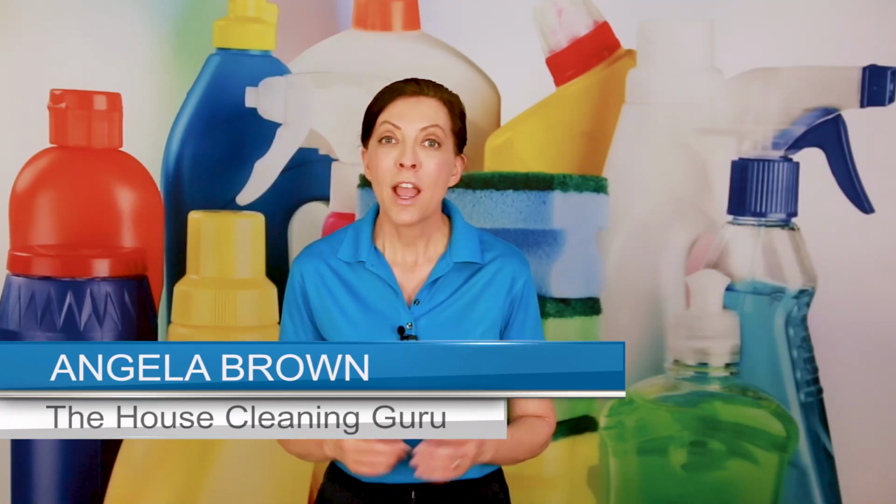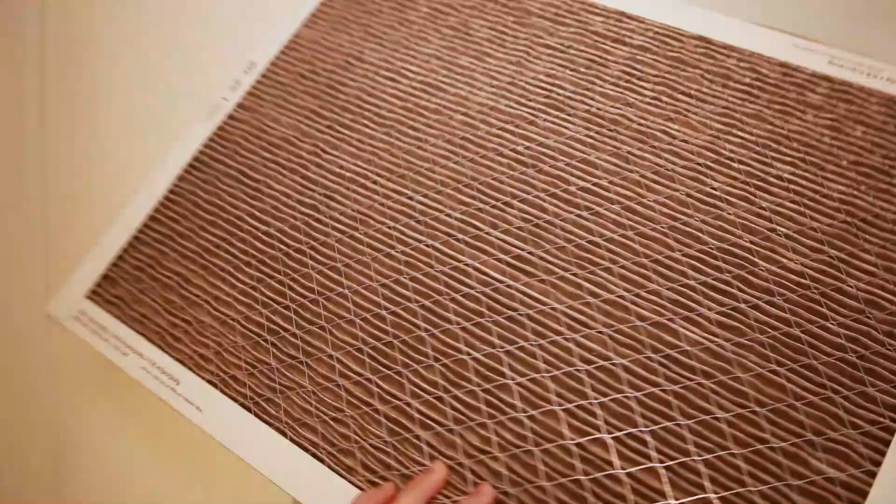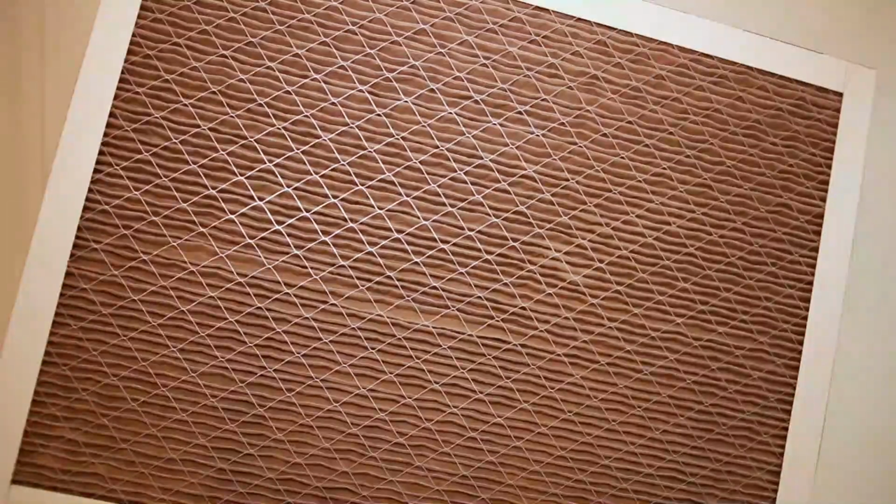Now, if you've ever been inside a house and you've changed the air filter and you see how dirty and black and icky those can become, I want you to stop for a second and think about your own respiratory system and your own sinuses and your own lungs and how your body is processing all that same kind of stuff, because you yourself become the filter.